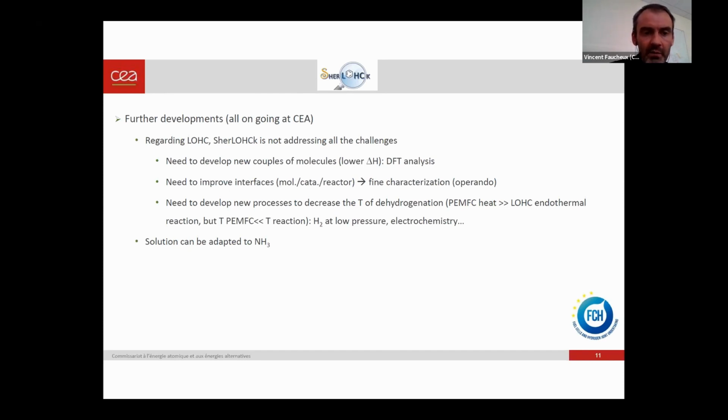Another thing is that even if in the SHERLOCK project we have some development on the interfaces, we have to go deeper by integrating in operando characterization. And it's maybe not focusing only on material, but we have also to integrate some alternative processes to decrease the temperature of dehydrogenation. For example, if you consider the fact that the heat generated by the PEMFC is more important than the need in energy during dehydrogenation, you could use this heat.